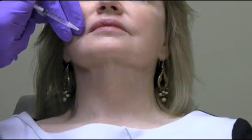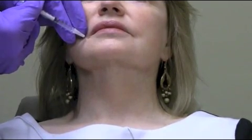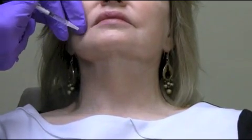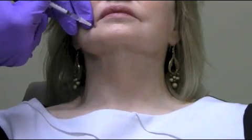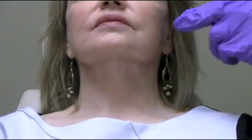So the location of the muscle's insertion to the skin is up here, so we go very superficial and inject that area with Botox. And as you know, Botox is not a filler. What it does is make the muscles weak for a temporary time by blocking the transmission of the impulse from the nerves to the muscle. And that time is about 3 months on average.